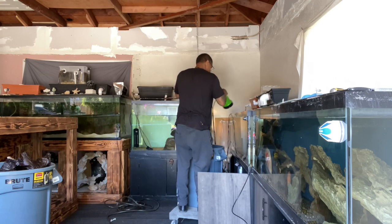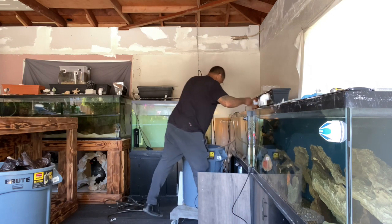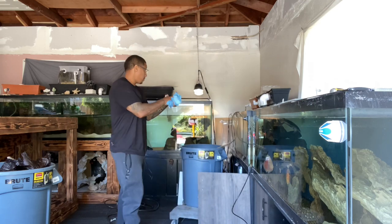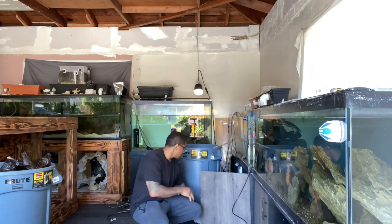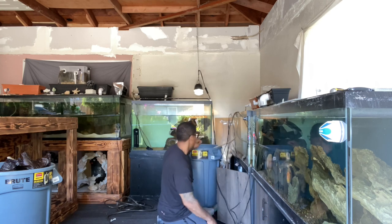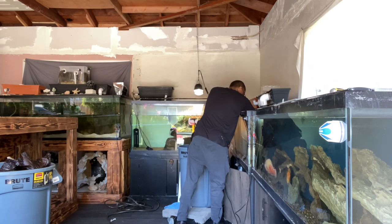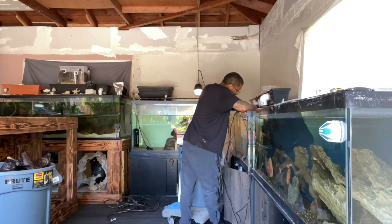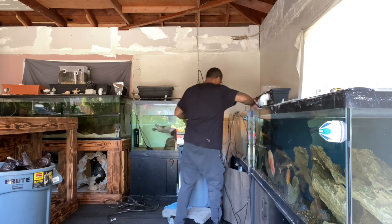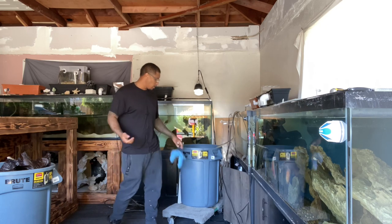So if you didn't know that little trick, by all means, use it. Make sure your hands are dry before you ever plug in any plugs. Come on. There we go. It had a little issue, probably with the pressure, so I had to take off the hose and put it back.